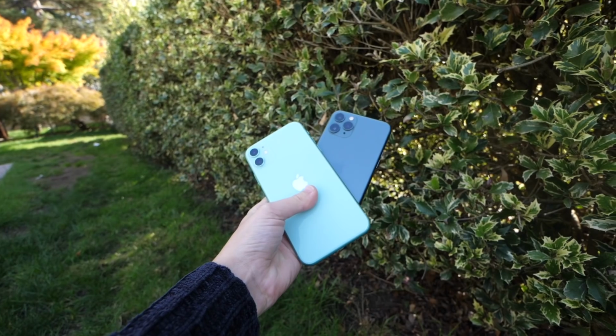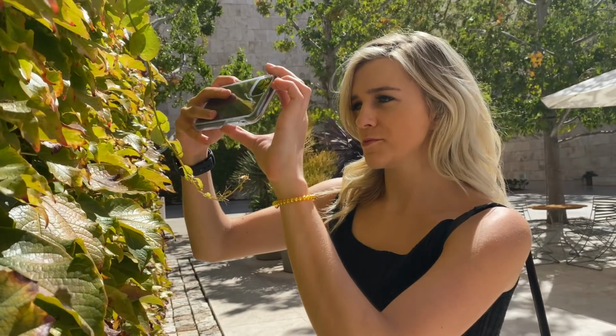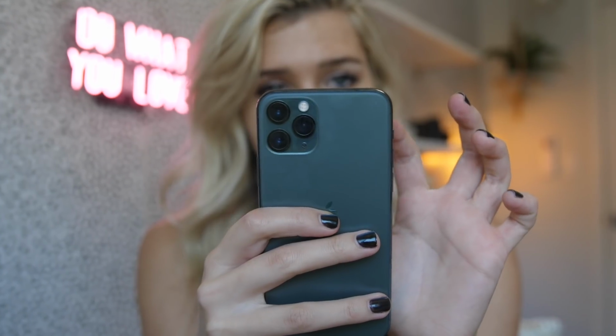So I've had enough time to test out the 11 Pro and the 11, and I'm gonna let you guys know if it's worth upgrading or not. And if you are considering upgrading to the new phone, should you get the Pro or the regular iPhone 11? I've actually tried them both out now, and I think you guys are gonna be surprised by my answers. So let's get into it.